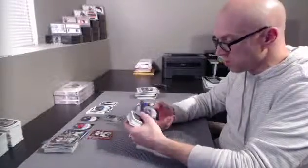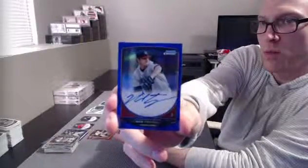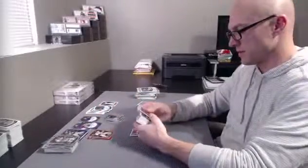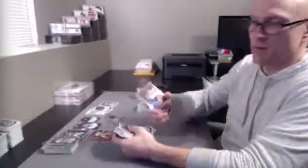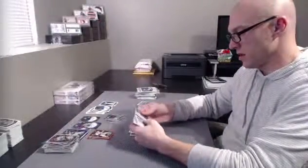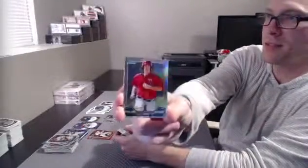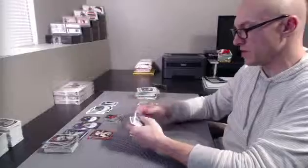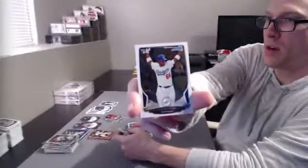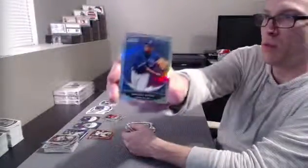Nick Tropiano Blue for the Astros. Astros is A1, D4, J10. Nice. I like him better than Braxton. Adam Eaton, refractor. CJ Cron, rising through the ranks to the Angels. Another Puig rookie card. Nice. Anthony Alford for the Blue Jays.